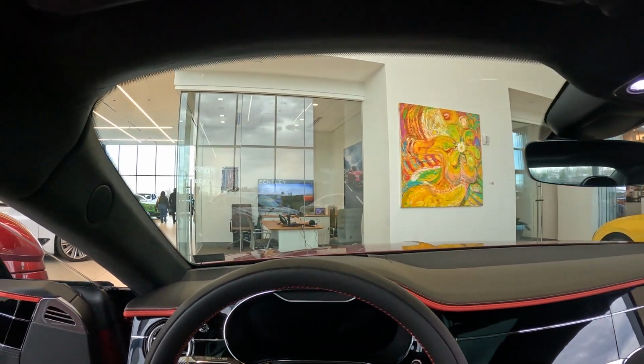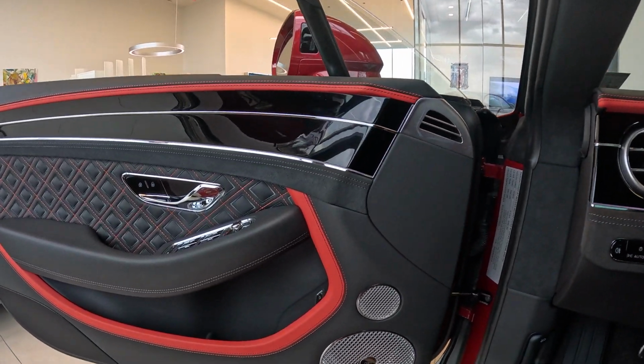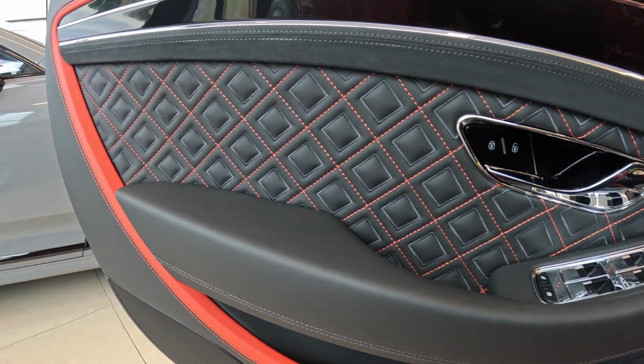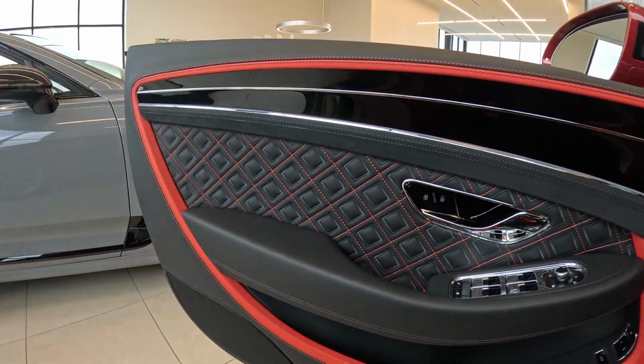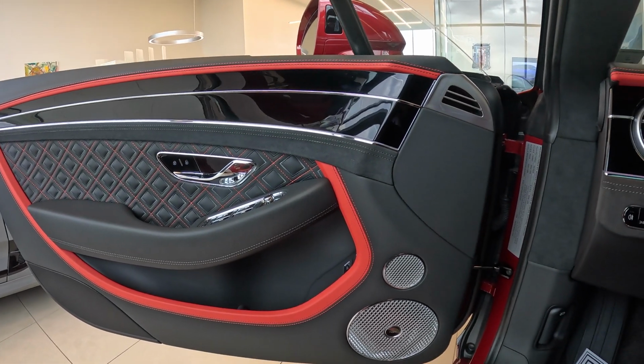Leather and suede or Alcantara. And look how beautiful the diamond stitching is. So far, which one are you guys taking? Which one are you guys taking?